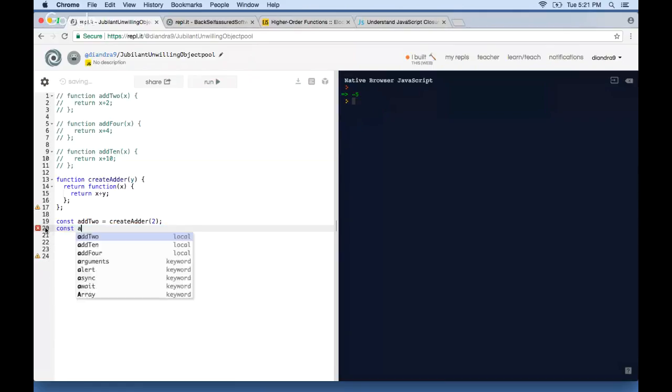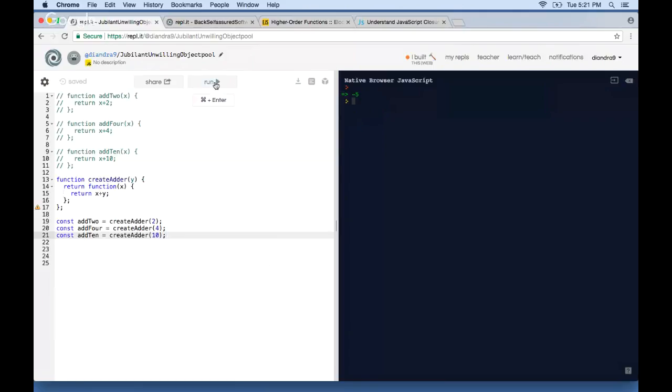And what's great is now we can create add4. We can create add10. And if we wanted 1,000 more of these, we could just generate them with this createAdder function. So let's make sure that all these work. 4, 13, add10. Oop. There we go. So that is great. We've just created this engine called createAdder that lets us generate functions really rapidly.